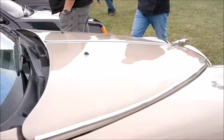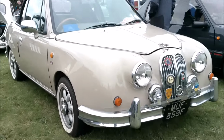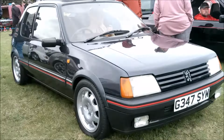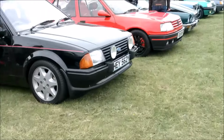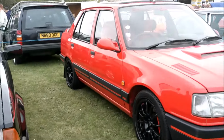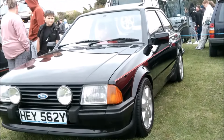Oh, very nice wood interior and leather interior, black leather interior. It's a very, very strange small Jaguar. One of the first. Nice white and red escort, black.